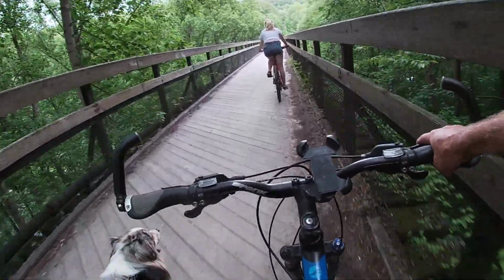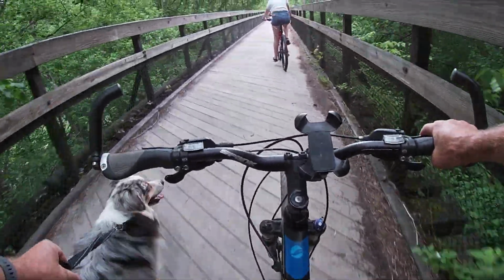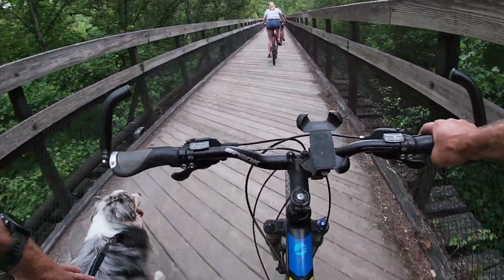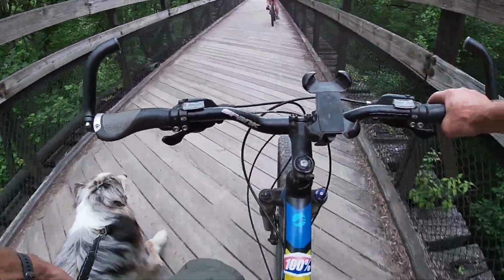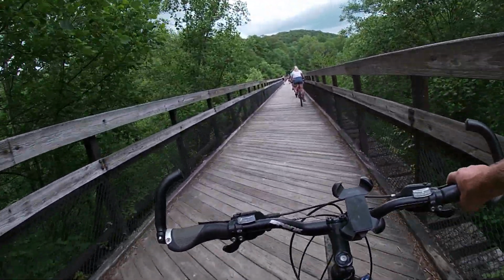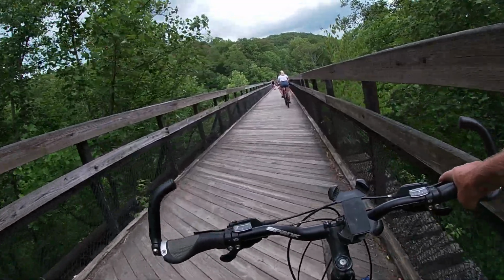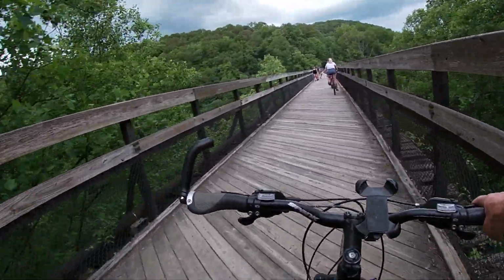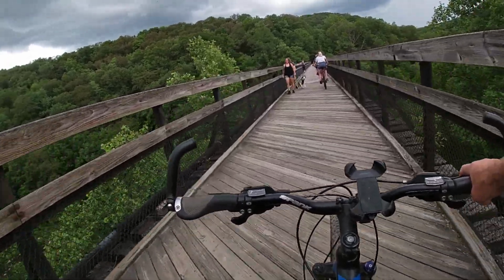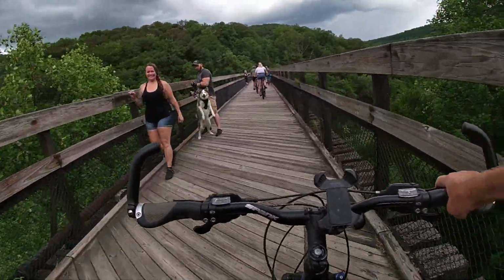If you're into biking, Ohiopyle has the Great Allegheny Passage Rail Trail system going through it. This trail system goes all the way to Pittsburgh, Cumberland, Maryland, and also through Washington, D.C. There are 27 miles of the GAP Rail Trail within Ohiopyle, and there's also over 20 miles of mountain bike single track.